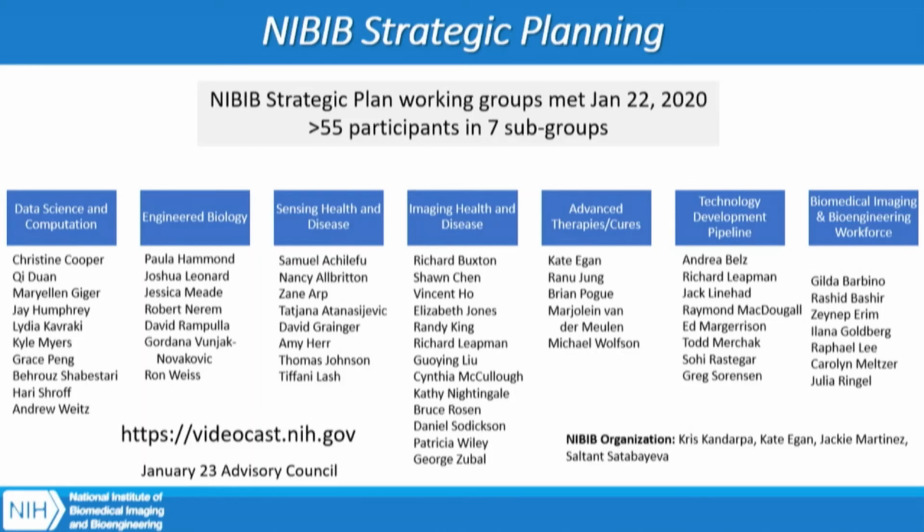We've set up 7 different subgroups and invited researchers from the extramural community to think about the 7 different areas and advise us on what is the state of each field now, what are the opportunities, and what are some really bold predictions that one can make about the promise that the future holds in these areas. We've had a number of face-to-face meetings. We just had one in January, and the plan is starting to take shape.